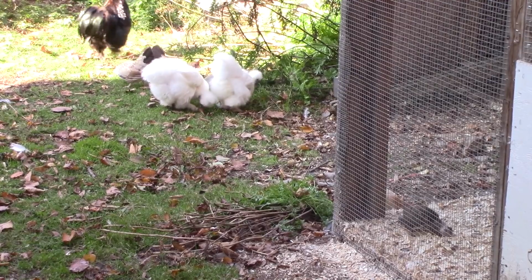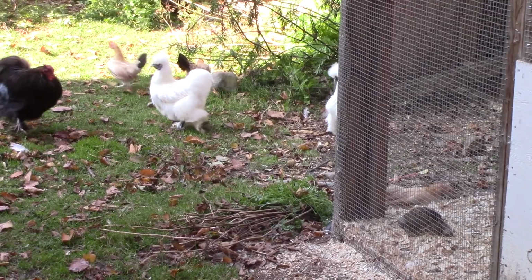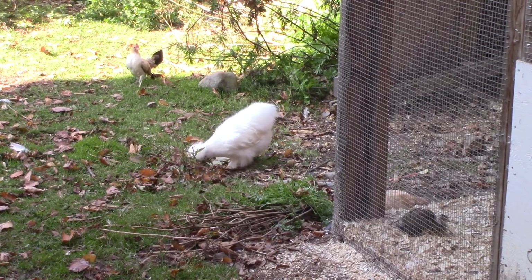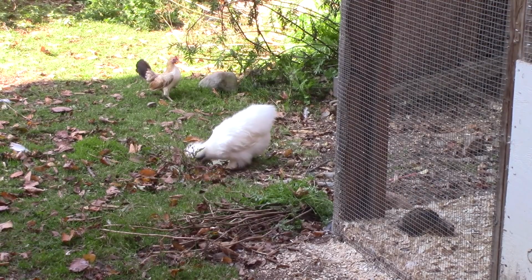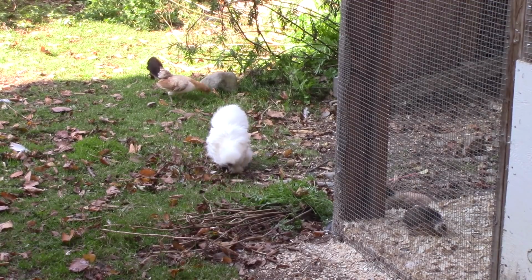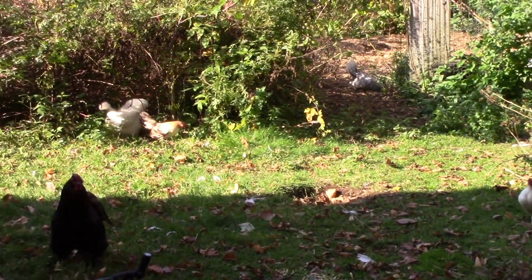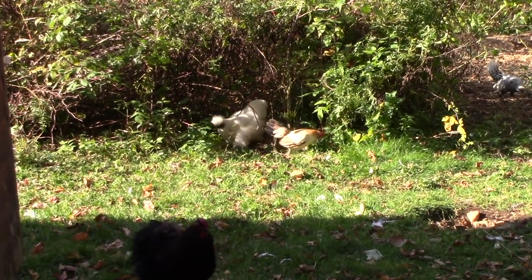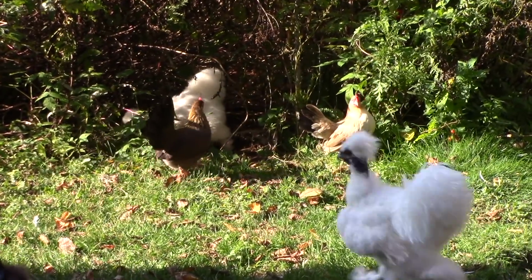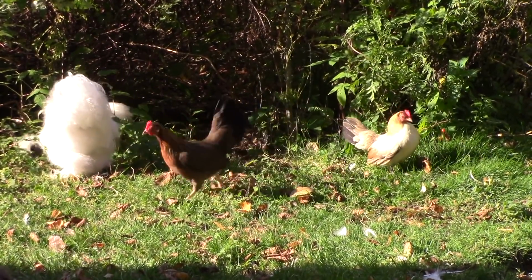The littlest ones there are the English game birds. The blacktails are called black English game birds, and I have one that has sort of a gray tail. It's called a blue English game. And of course, that's one of the silky hens in the foreground there. It's one of the English game, one of the leghorns in the center there.